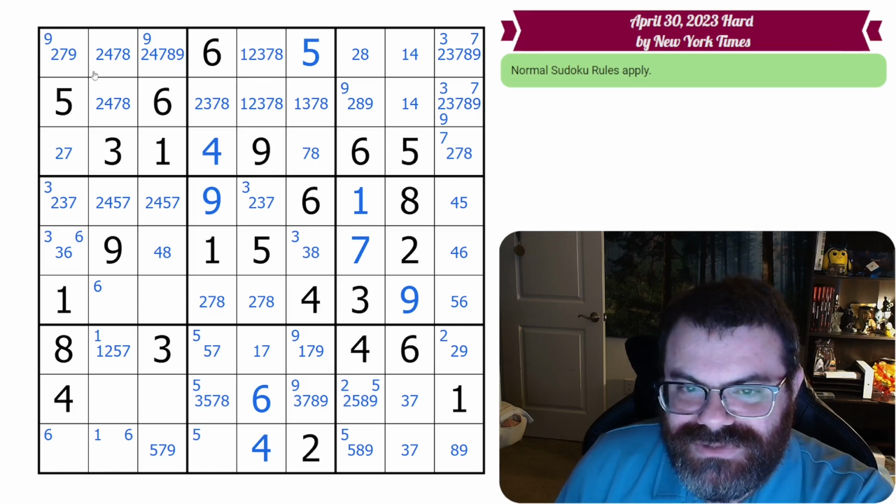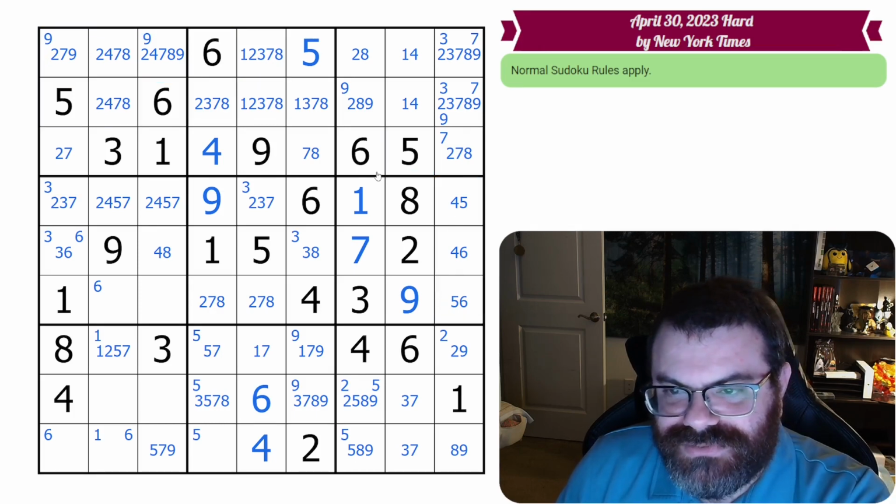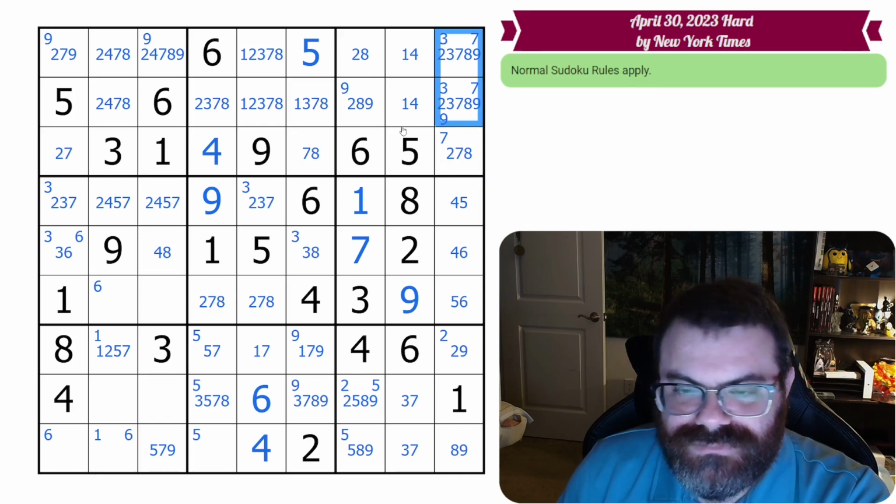There's no cross, it's just 5 and 6 looking in. We already have that from this triple. So it's just whatever's left in the box besides the pair. 2, 8, 9, but that's a 7 there. So if this wasn't a 7, we'd have a 2, 8, 9 triple. This would be a 3, 7 pair. Makes sense.